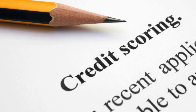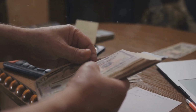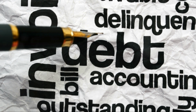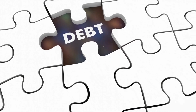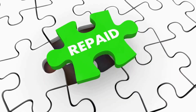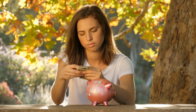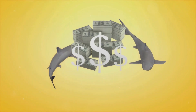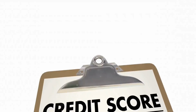Now that you have a clear understanding of your current credit situation, it's time to take action. One of the most effective ways to rebuild your credit is by paying off your existing debt. Now, you might be wondering, how exactly do I pay off my debt? Well, two popular methods are the snowball and avalanche methods. With the snowball method, you start by paying off the smallest debt first, while maintaining minimum payments on your other debts. The idea is that as you pay off each debt, you gain momentum, much like a snowball rolling down a hill. On the other hand, the avalanche method involves tackling the debt with the highest interest rate first, which can save you money in the long run.